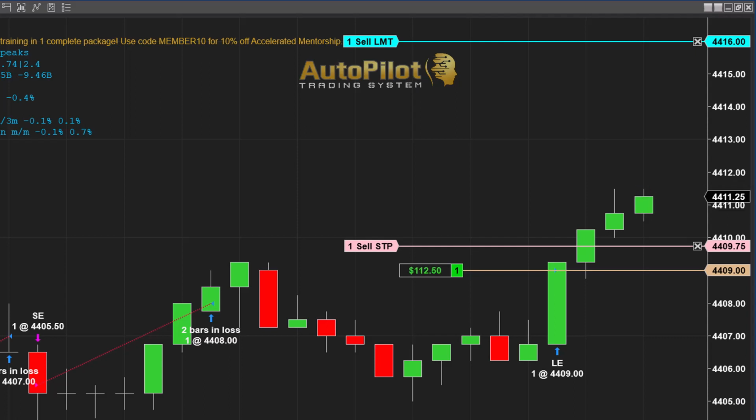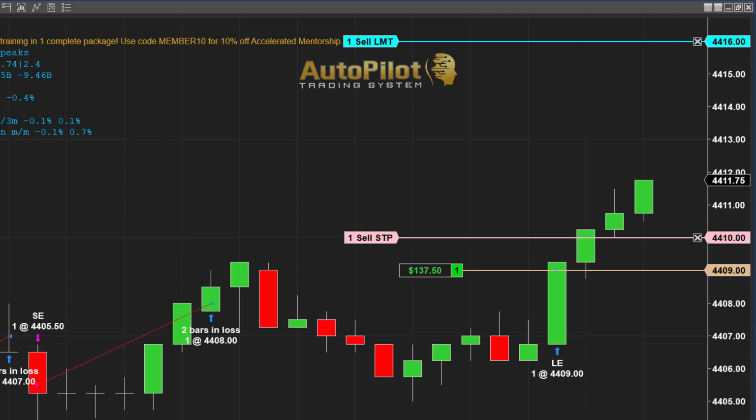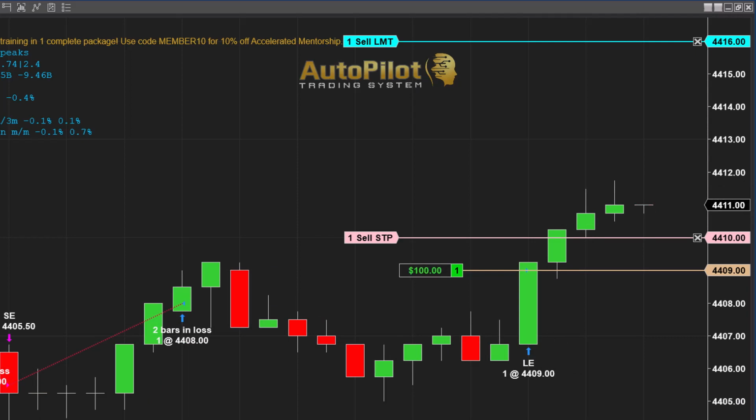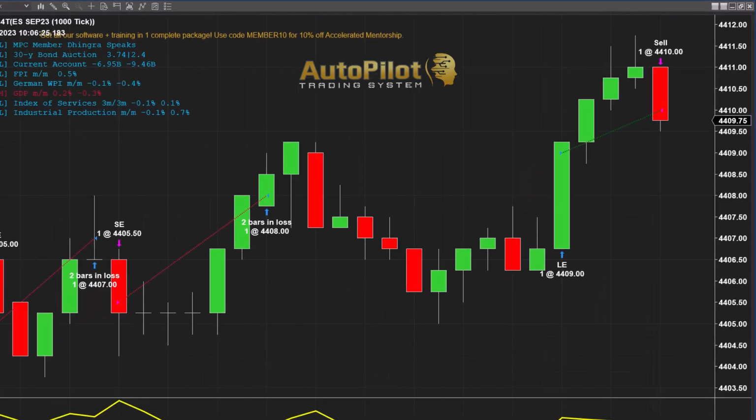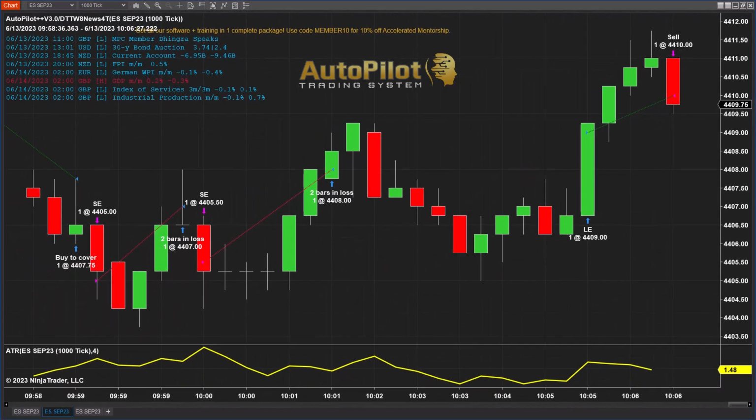Now also what you're seeing here with this first trade is a trailing stop, which is really good. So a trailing stop ultimately allows us to capture the larger moves, and if it reverses as it did here, it gets us out of the trade. So that would be the first trade starting at 10 o'clock. Again, I'm going to let this run.